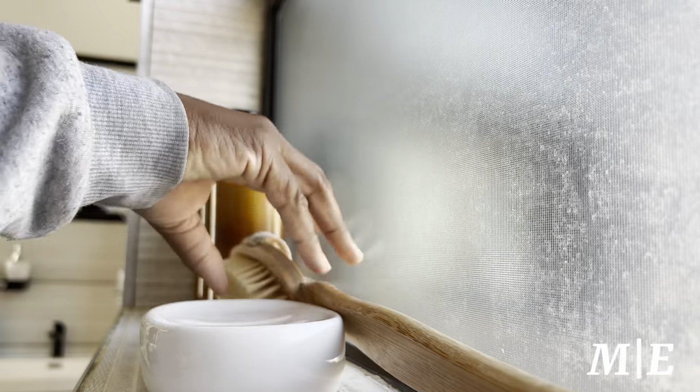So these towels, I bought them at Mr. Price Home, and this decanter I also bought from Mr. Price Home.